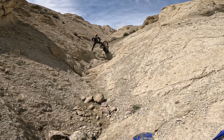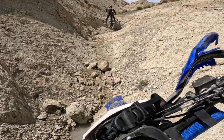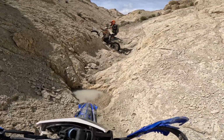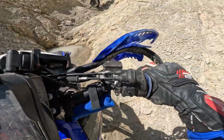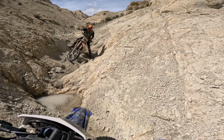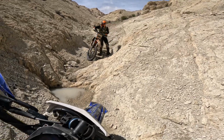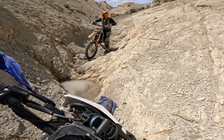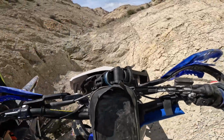I'll hit it. Oh, I gotta give it the gas right there. Yeah, if he would have just gassed it right when his front tire hits that, he would have popped right on over. And his bike wanted to take a nap right there. So he didn't make it.